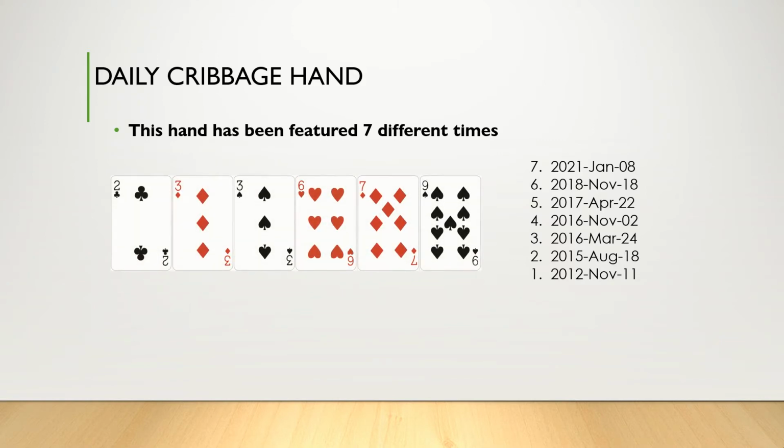2-3-3-6-7-9. I'll pause here for a moment. Perhaps think about which 2 cards you would discard to your own crib hand, and which 2 cards you would discard if it was your opponent's crib hand.